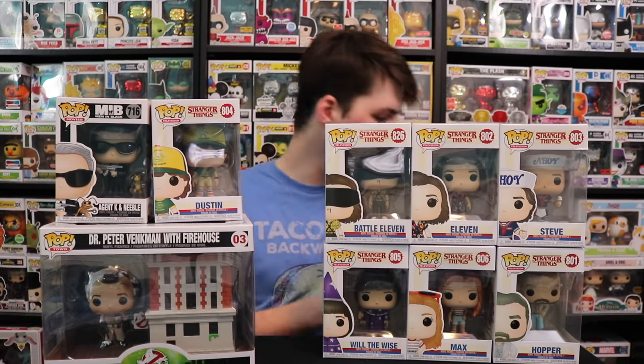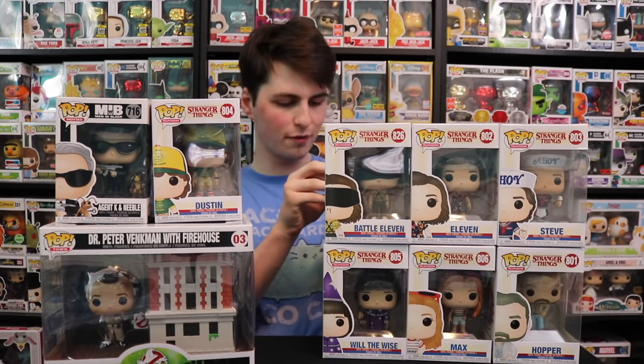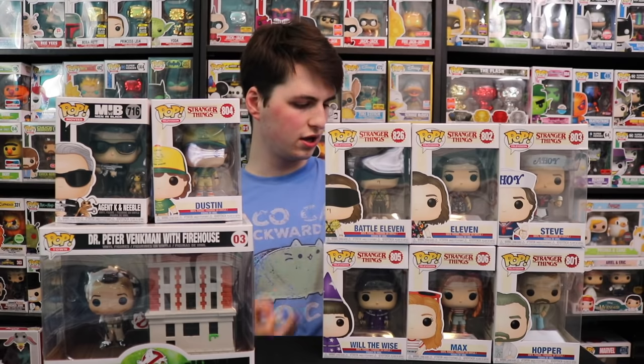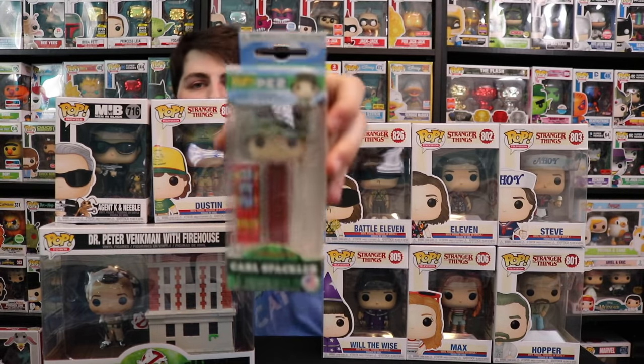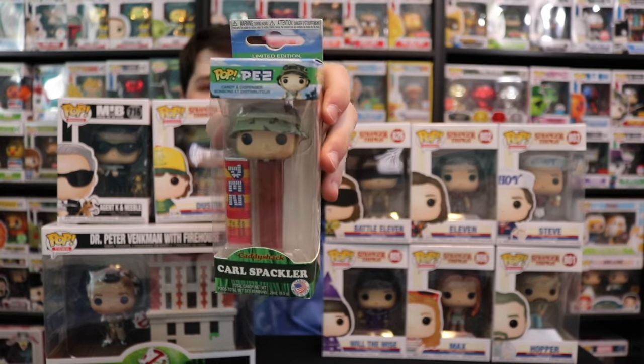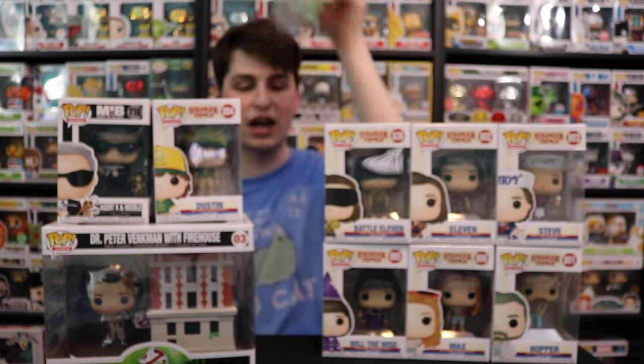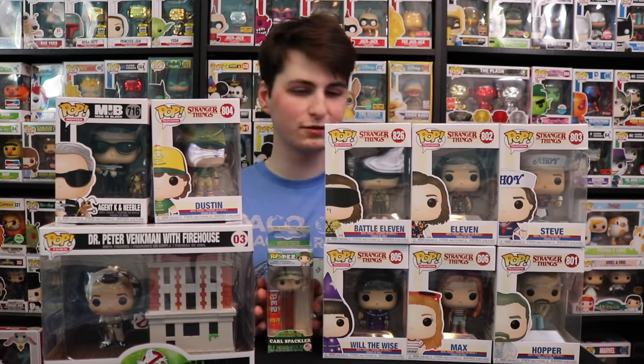But there is one more thing that I forgot to show off right at the beginning, which is a Pez that I picked up. You guys probably saw which one it was. It's Carl Spackler from Caddyshack here. I have the pot, but I didn't have this one. So there it is right there, guys. Super excited about getting this one. Now I have the full set of the Caddyshack Pez. So there's all the pops that we picked up today, guys.